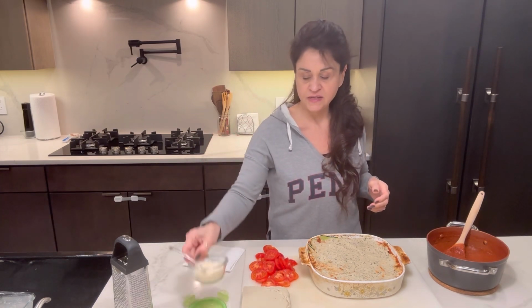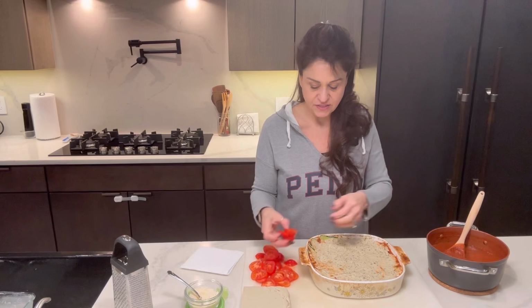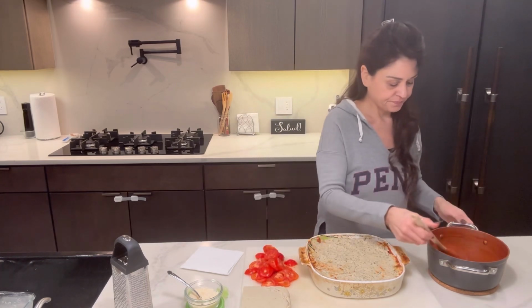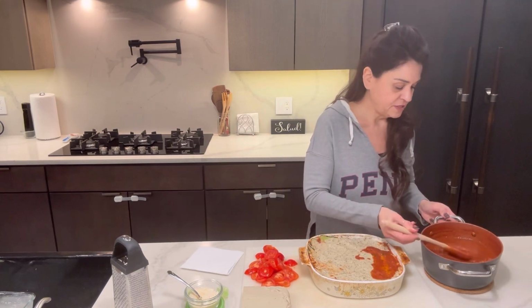So you can find the Parmesan cheese recipe on my app or website, but sorry, that's what happens when you don't write stuff down. So I'm gonna do the last layer really quickly. Actually, I'm gonna put this gravy on top of the cheese.